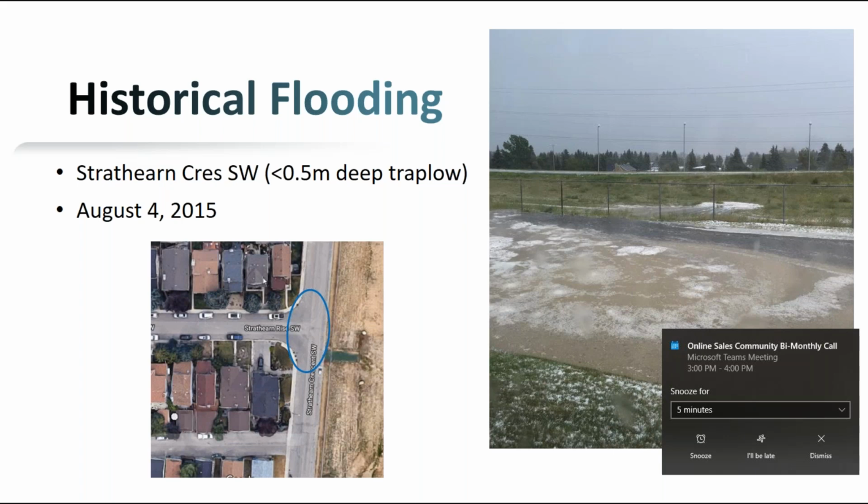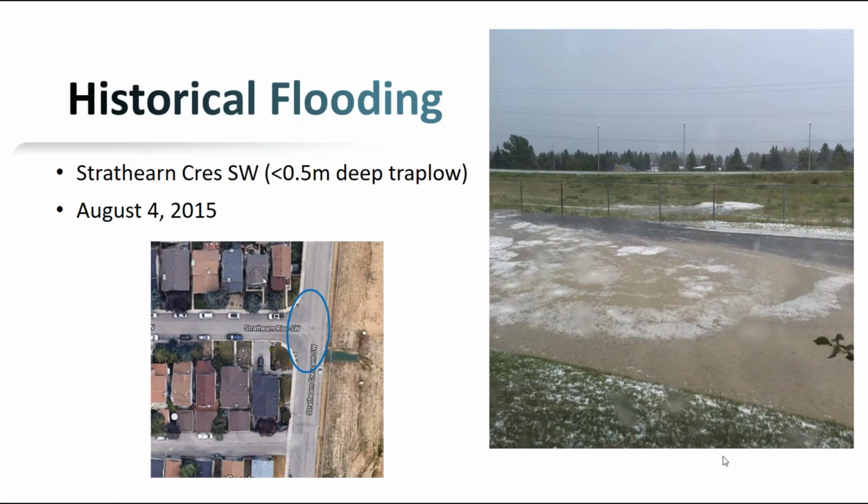So on August 4th, there was this severe thunderstorm warning between August 4th and August 5th, 2015 that ended up causing flash flooding within the city. Environment Canada noted that Calgary received around 75 to 100 millimeters of rain and hail over that period. So this area of the city was hit really hard and caused some flooding for the area.